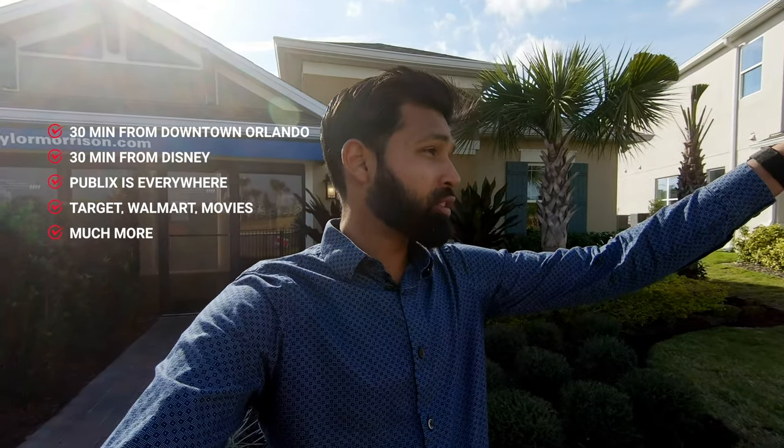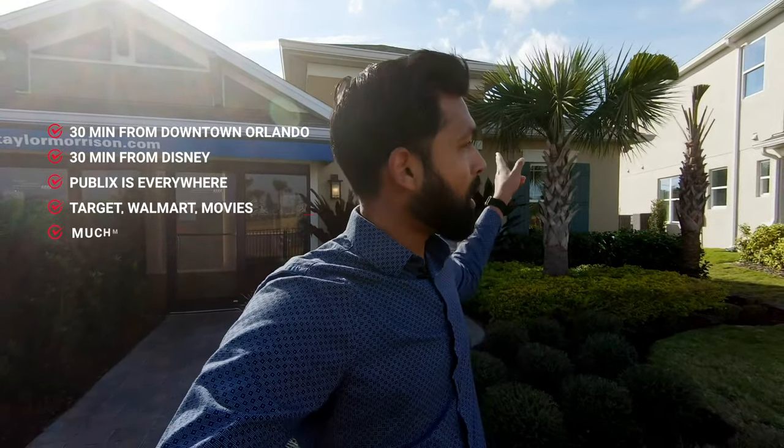We've got all your major shopping right next door here. We've got a Publix on that corner, and a Publix over in that corner. We've got a Super Target, a Walmart, and the Epic Theater movie theaters over here as well. Your Olive Gardens, your Red Lobster, basically all the major restaurants that you'll need within 5-10 minutes from here.